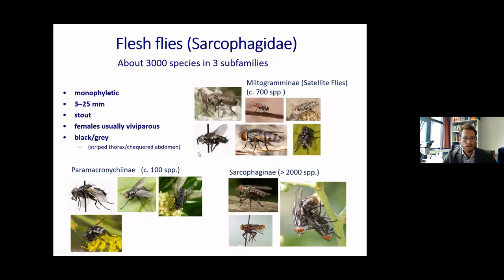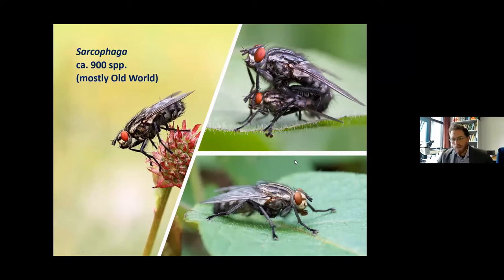The family is divided into three subfamilies: Miltogramminae, also known as satellite flies, with about 700 species, Paramacronychiinae, about 100 species, and the Sarcophaginae, with over 2,000 species. Within the Sarcophaginae, the largest genus is by far the genus Sarcophaga, which is mostly distributed in the Old World.